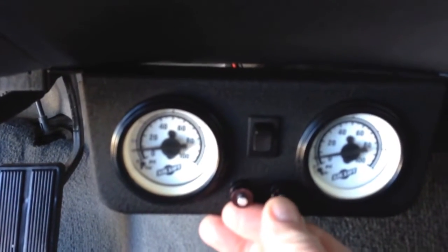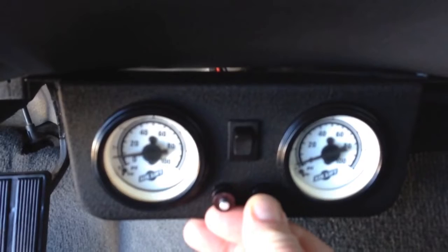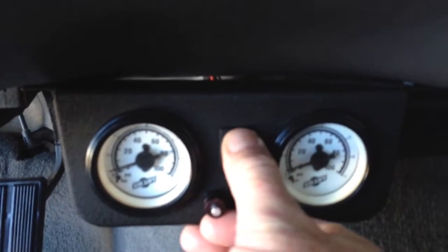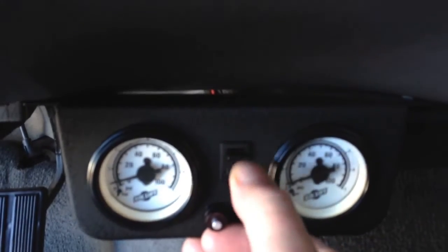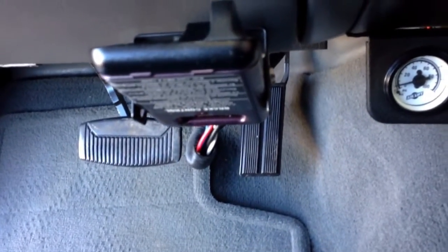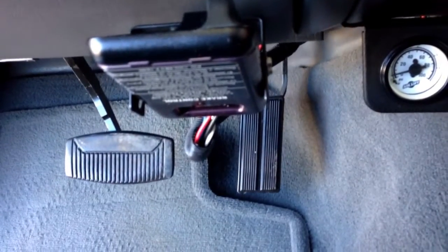No, you can let air out by doing this. Anyway, there's your adjustable pedals. That's down. That's up. Trailer brake control here. Alright, let me get in here and close the door and get a seatbelt on.